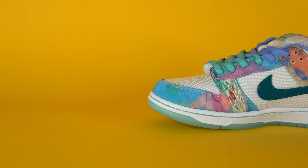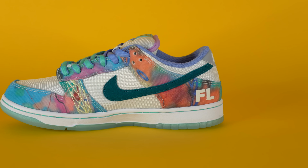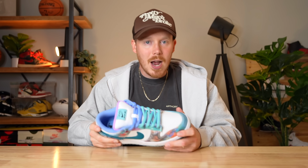It's crazy colored, which I really like, but you can also rock it with a more toned down fit, because this would be the eye-catching accent piece, or if you want to match one of the colors on the shoe, you can. It's an awesome collab, and again, not to ruin it, even though I've talked about it a million different times, this is my sneaker of the year, and unless something absolutely amazing drops before the end of the year, this is gonna be it for me.